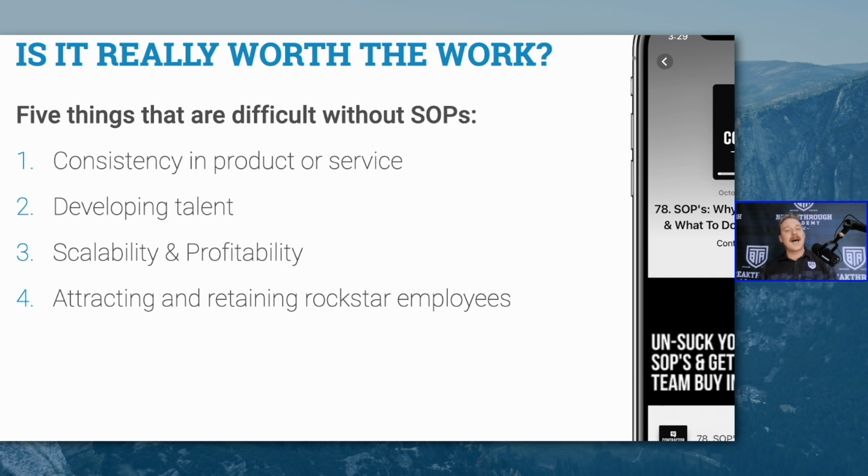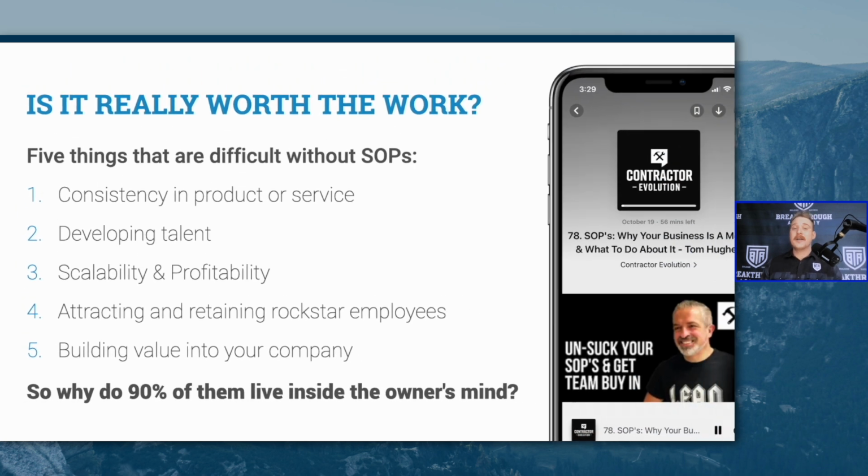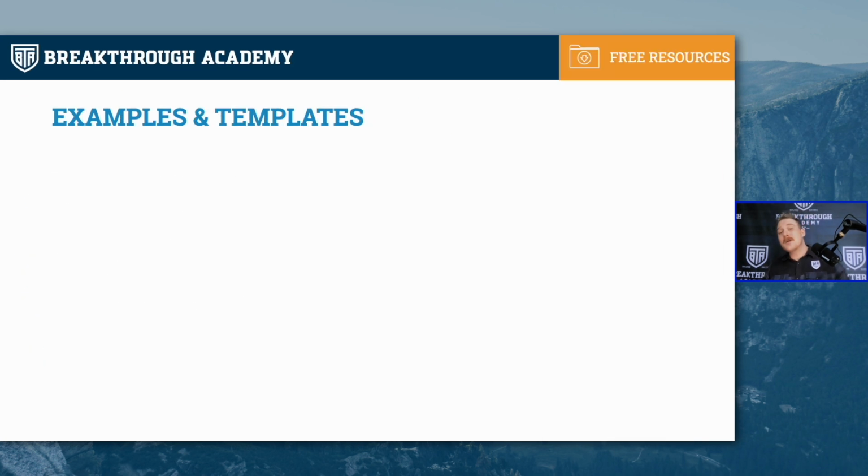And then the last thing that I don't think people think about enough is building value into your company. If you want to exit your business and sell it for a bunch of money one day, the first thing a buyer is going to look for is documentation. So the question is, why do 90% of these live inside the minds of the owner? And the answer to that is pretty simple. It's because they're hard. They're hard to make and they take time. So we want to make it a little faster.